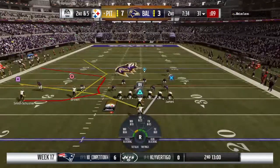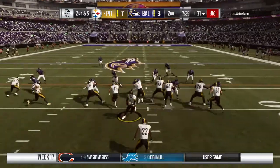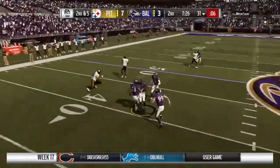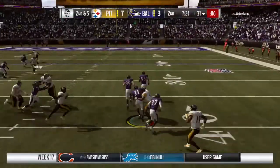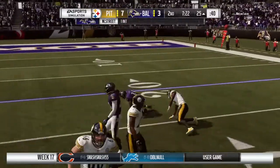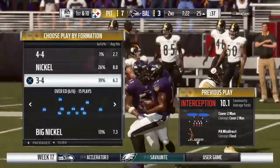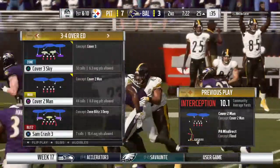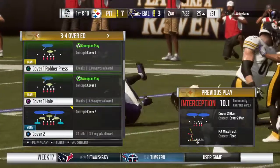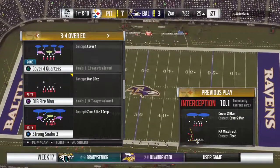Watch it now, Barney. Here's Rudolph now on 2nd down, into heavy traffic, and it's intercepted. Picked off around the 41, and the return will stop right around the 25. So that's back-to-back drives where they've thrown an interception. Ordinarily, we look at the offense and say, what's going on with your scheme? Maybe we should look at the defense and just give them a whole lot of credit. They've got them frustrated right now.